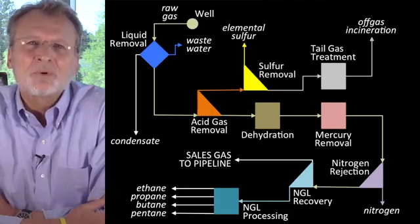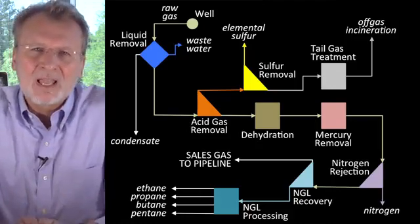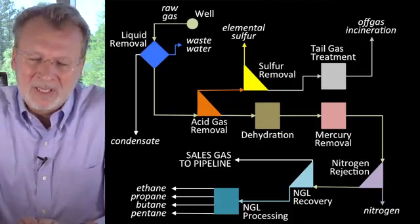And because it's now pure enough for sale, the processed wet gas can also be sent on from the plant and sold.